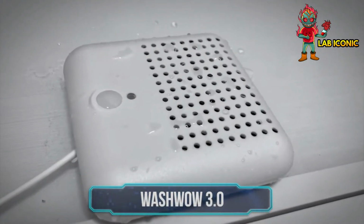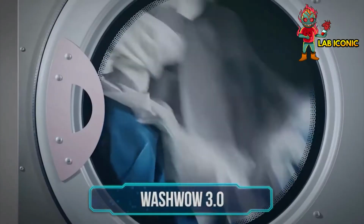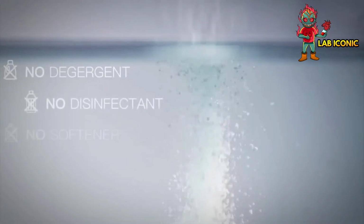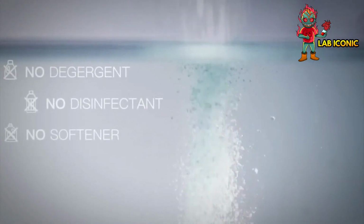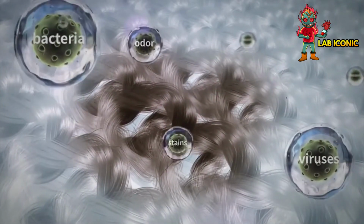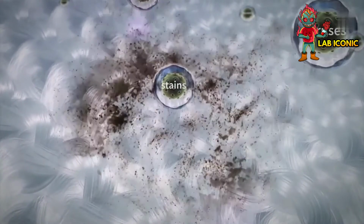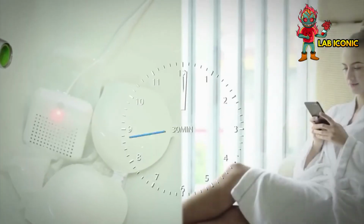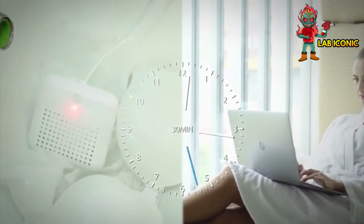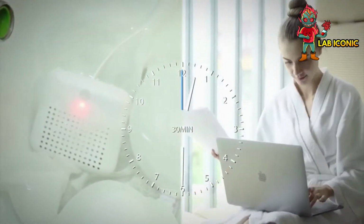WashWow 3.0. Imagine a world in which you don't need detergent to do your laundry anymore. Well, WashWow 3.0 just made that come true. This is an extraordinary new device that uses water electrolysis to break down water into hydrogen and oxygen that cleans away any organic stains or chemical residue on your clothes. Pretty cool, right? With the WashWow 3.0, you just have to place your clothes in water with the device and let it do the rest.